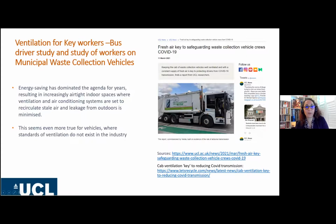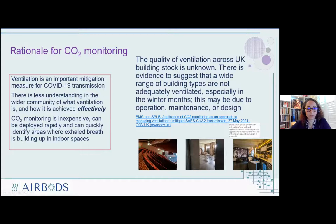So looking back at buildings, the events research program, which I'll talk about next, has given us a really unparalleled opportunity to jump into a bunch of very interesting buildings and do CO2 monitoring at a large scale. We are able to quantify the quality of ventilation across a large number of public buildings in the UK.